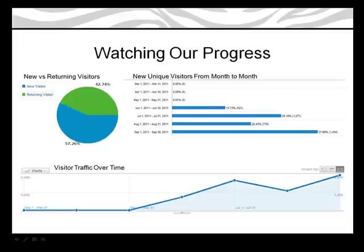So now I want to show you what those changes did for us. Since the launch of our new blog, we've actually steadily benefited from increasing visitors. The number of visitors hasn't just increased, but also the visit times are longer. And we've also seen quite an increase in our return visitors. So here you can see new versus returning visitors, and you can see a healthy number of our visitors return to visit our blog and have returned to visit our blog more than once.